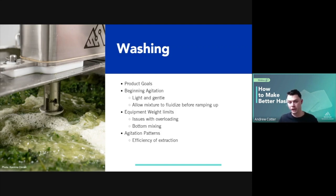If I'm using a machine, I might be operating around 30 to 40% of my operating capability, of the strength of the motor. On our equipment, everything is set to percentages, so that's how I like to look at it. As long as everything's mixing really lightly and just starting to move around, that's really nice. And then slowly I will start to ramp things up.